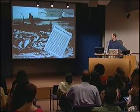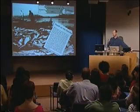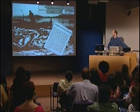I'm going to start with this image. The immediate image you get from looking at a pile of dead fish on the beach is different than what you would get if you're walking on the beach and you see one dead fish. You jump over it, you walk around it, you don't think anything of it, and you keep going. It died of natural causes. These are not natural causes when you see a pile of fish on the beach.